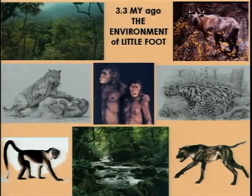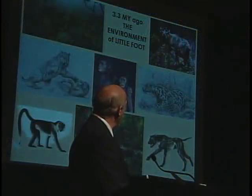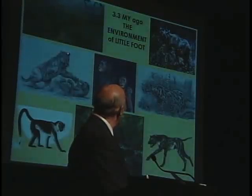The environment of Littlefoot was very different to the way it is today. It was forested. We know that from the kind of animals we find there. We find a creature called Machapania, which is like the takin that lives in the foothills of the Himalayas today in woodland. We find a lot of large monkeys of the genus Parapapio, the extinct genus Parapapio, and also large colobus monkeys. We find a lot of carnivores as well. This long-legged hunting hyena called Chasmoporthetes, Megantherian, a saber-toothed cat, and another false saber-toothed cat called Dinophilus.